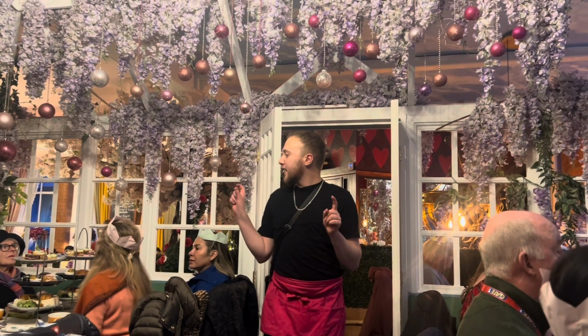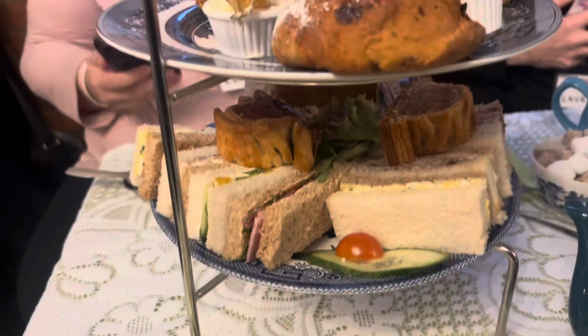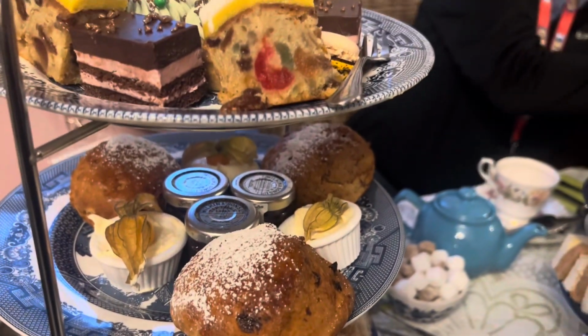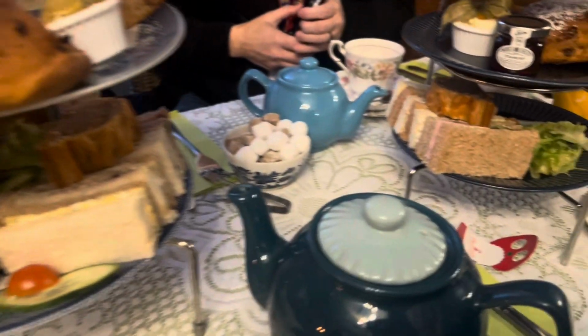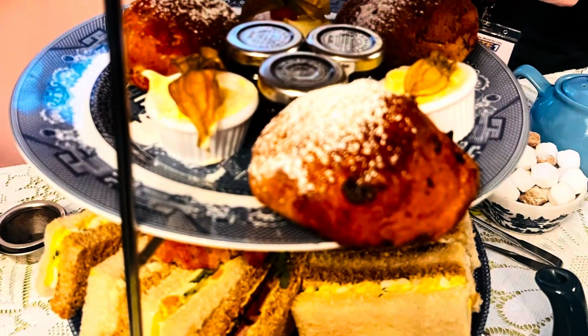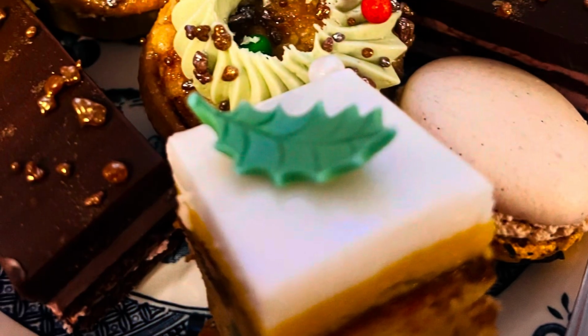And then our waiter came out and explained to us everything that we would be receiving as far as food. But it comes out in a 3-plate tiered stand. And you have sandwiches on the bottom, scones in the middle, and then your desserts at the top. And they give you 3 of each because we had 3 people that were sharing this, so everybody could sample at least 1 of each.